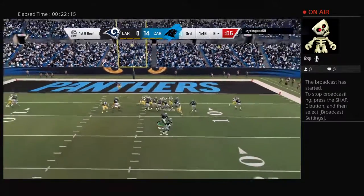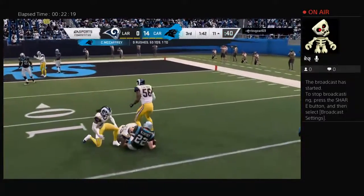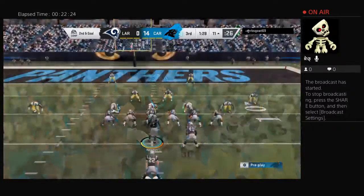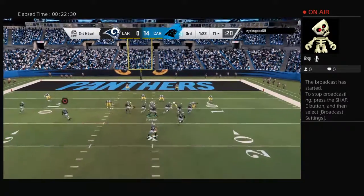They'll try to run with McCaffrey. And this play doesn't go anywhere. Backwards, losing yardage to the 11. A loss of 2 there. 2nd down. So they get pushed back to the 11, and here's 2nd and goal.